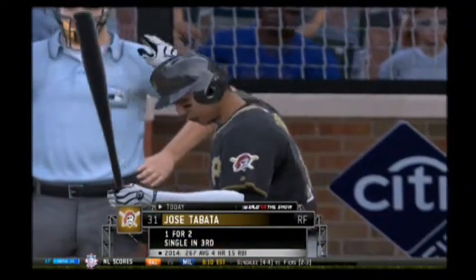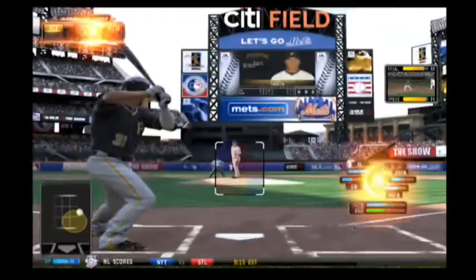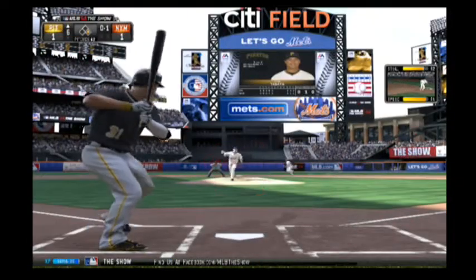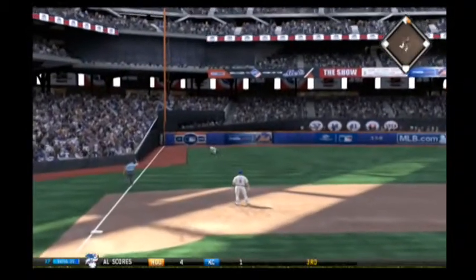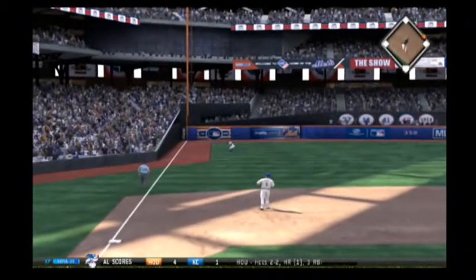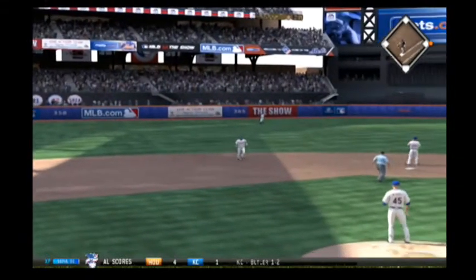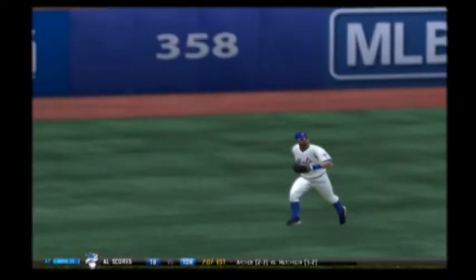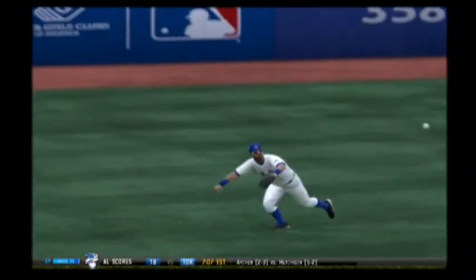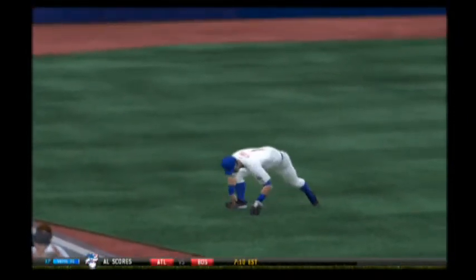Jose Tabata will stand in now, and he'll likely have a look down to third to see if anything's up. And there he goes towards second. Line to left. Lays himself out and makes a spectacular catch. Oh, this is just a very tough play here in the outfield. A lot of times you're going to see the ground jar the ball loose, but he looks this one in all the way, lays out, and winds up hanging on to the ball.